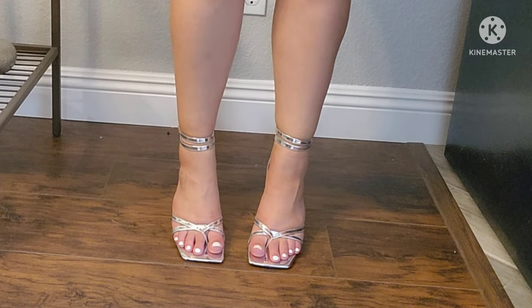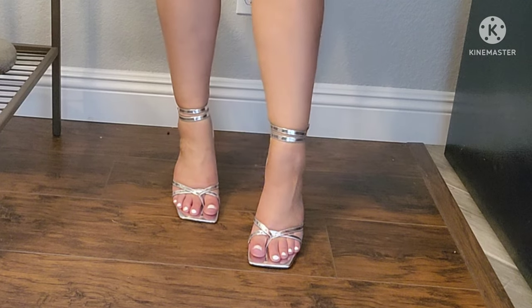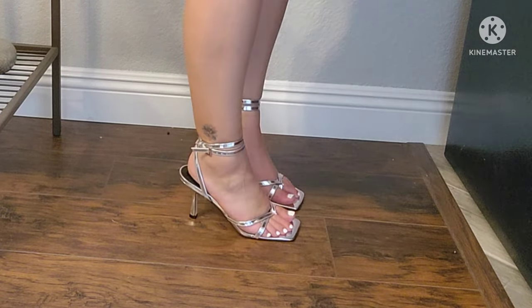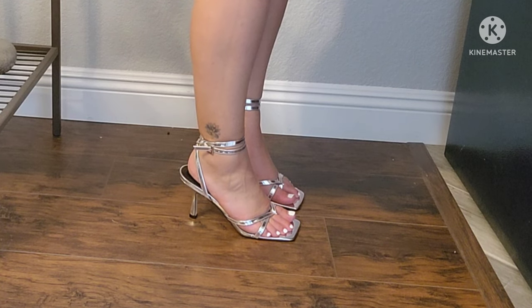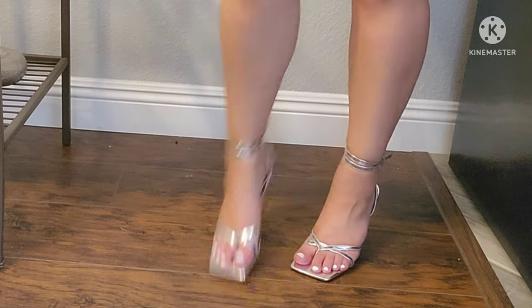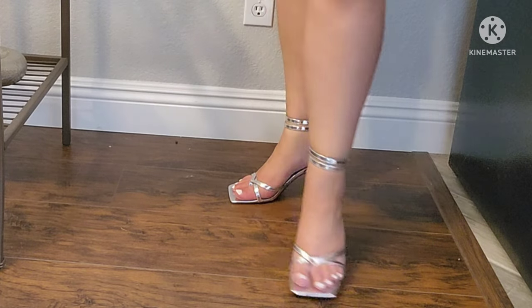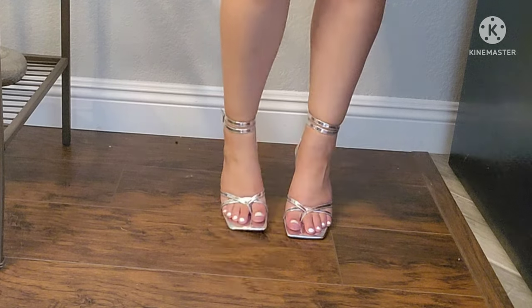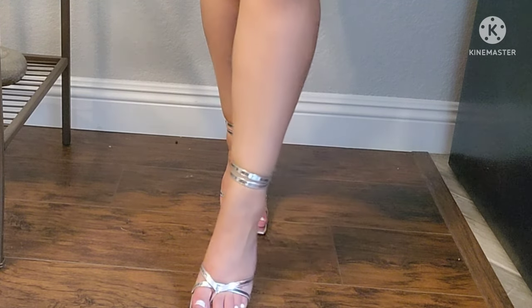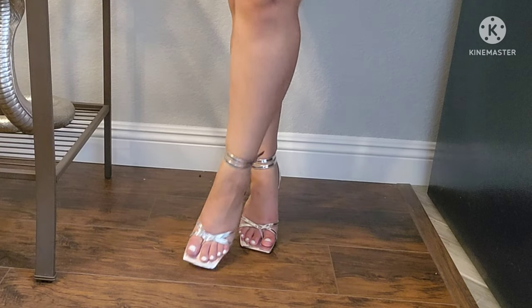But I mean, these are actually really comfortable. I'm going to try to get them in a 9. I actually wear an 8. In heels, I wear an 8.5 or a 9. With heels this small, I can typically go for an 8.5, but these are just so tight around the ankles. I'm gonna give them one more shot and try to get a 9. If a 9's not available, unfortunately, they will have to go back. But I absolutely love these.